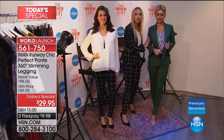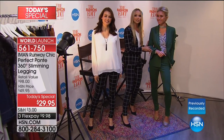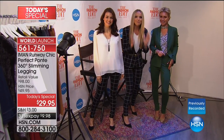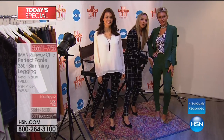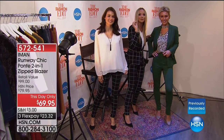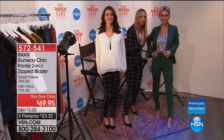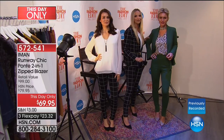Get one of Iman's notable blazers that you will never want to take off, right? These blazers are just the most amazing piece in your wardrobe, the blazer. Pair it with a matching legging. You're going to lengthen your whole figure, everybody. It doesn't matter what size, age, shape you are. This is going to be that lengthening power look, and a little bit of leopard for fun.